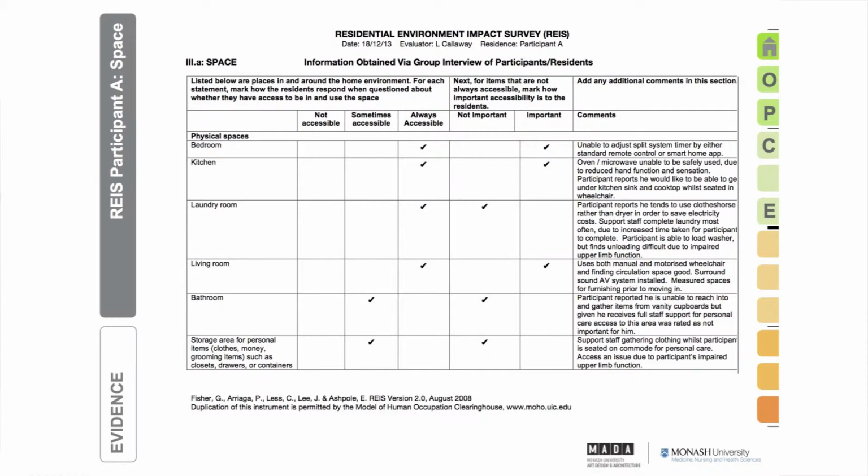There were 3 published measures that were used in this research. The first was the Residential Environment Impact Survey by Fisher and Kahn. This is a measure looking at both structured observations as well as tenants' ratings of their experience of use of a range of different domains of built environment.